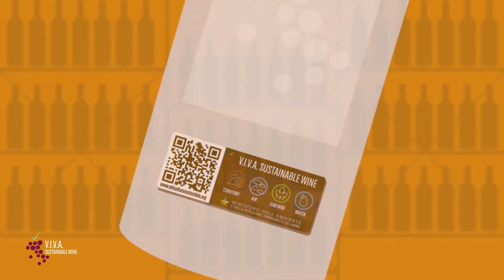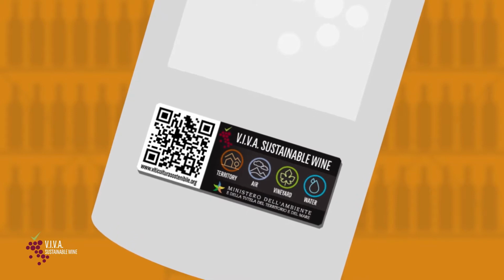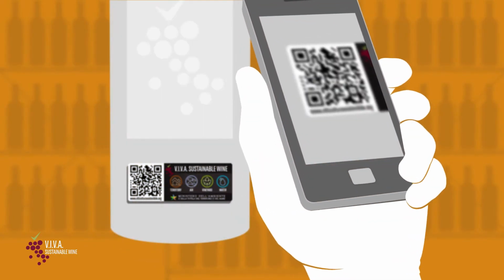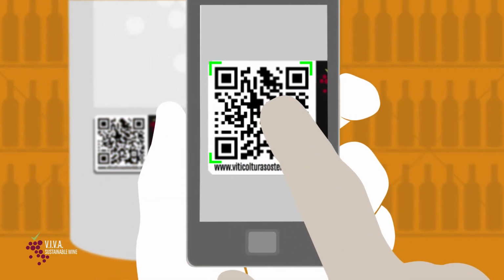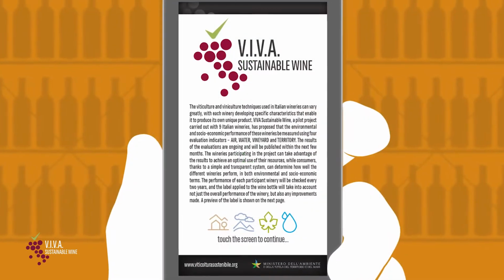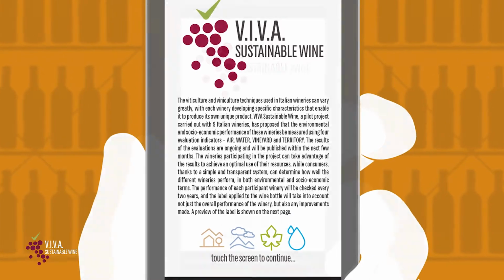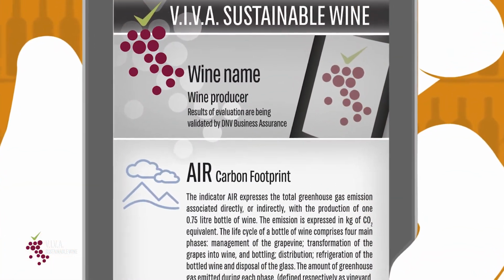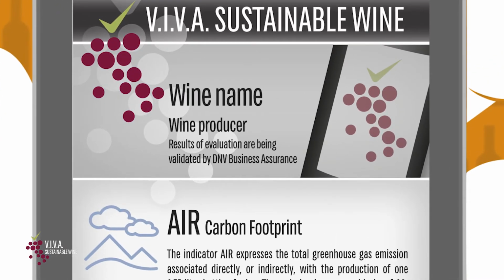The first step for finding out more details about the sustainability of a given wine is locating the VIVA label, which is normally applied to the back of the bottle. By photographing the QR code using a smartphone or tablet, or by using the VIVA app, it's possible to link to a web page that briefly illustrates the project and its objectives. From there, with one touch, it's possible to access the web page dedicated to the sustainability performance of the chosen wine. The name of the wine, the wine grower's name and a picture of the label are also visible at the top of the page.